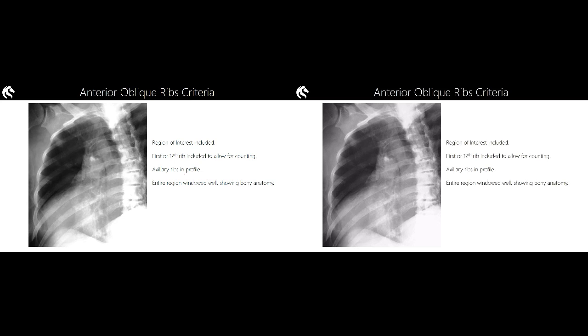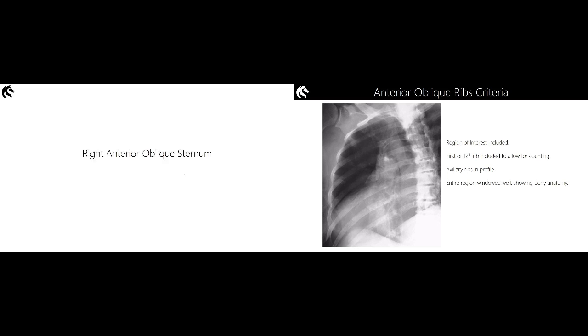The criteria of ribs, regardless if you do an anterior or a posterior, should be that you've got all that region of interest, show those ribs, axillary ribs, as close as you can to being in profile. The degree, obviously, of magnification might vary a bit. All right. So, patient comes in with a queried rib injury, do a chest x-ray, maybe do an expiratory chest x-ray, and do the rib projection which maximally shows the point of interest without superimposition. That's probably my best principles there.